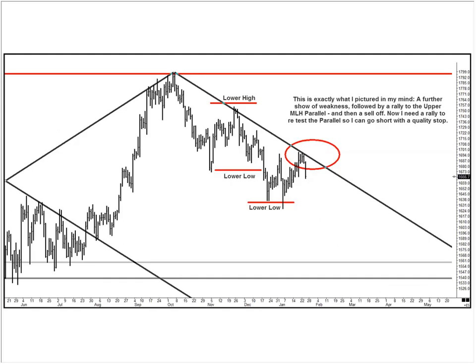Watch what happens. Price does exactly what I want. Take a look. Makes a lower low, rallies up, makes a lower low. Now we come right back up to the upper parallel. This is exactly what I wanted. This is exactly what I pictured in my mind. A further show of weakness followed by a rally to the upper MLH parallel right here, and then a sell-off. Now I need a rally to retest the parallel so I can go short with a stop.